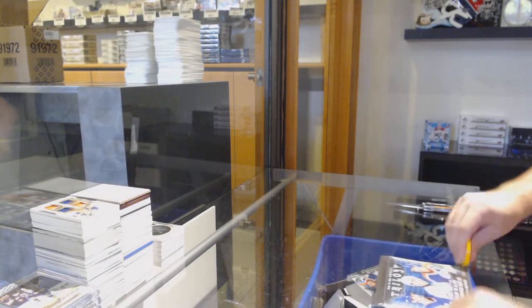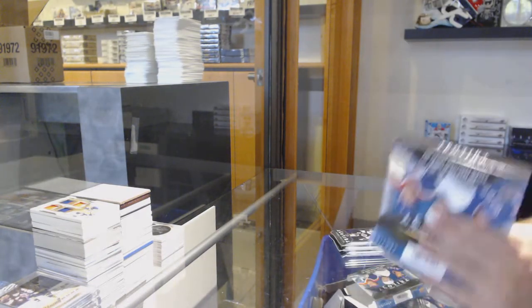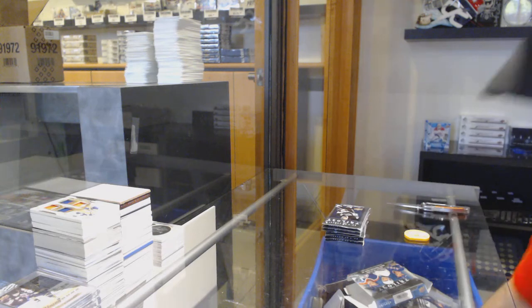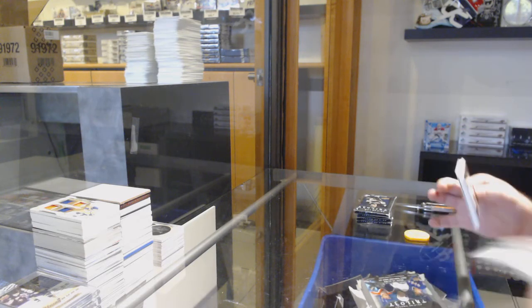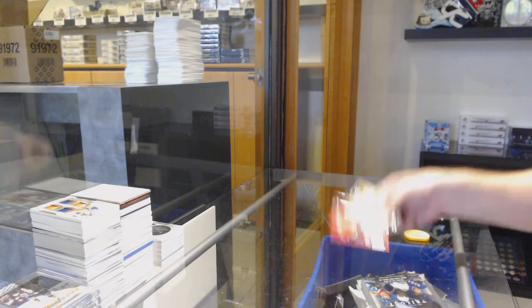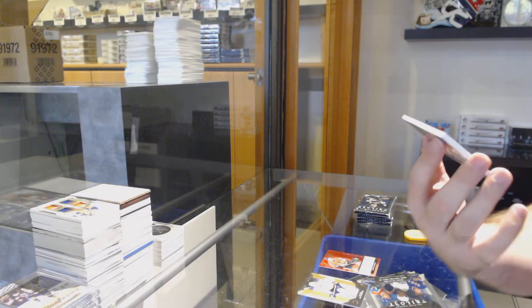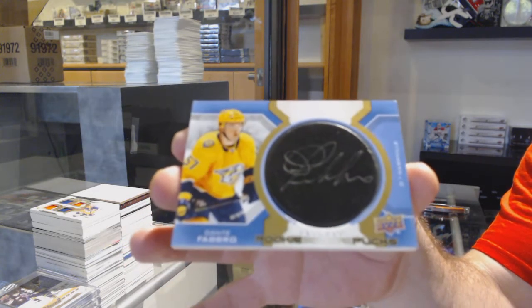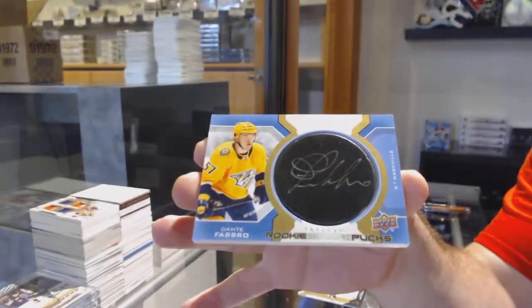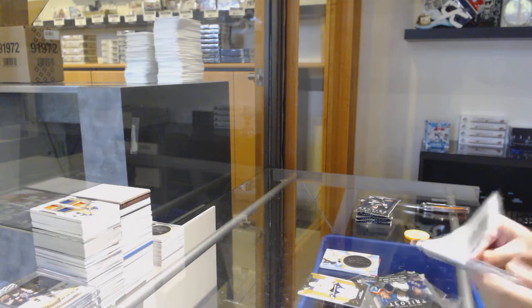Last box, mojo. We've got a Cirella for the Chicago Blackhawks renditions and a signature rookie pucks for the Preds, Dante Fabro. I'm excited for Stature. I think it's doing very well. I'm excited for Ingrained as well. That comes out next week.